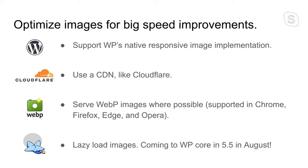But WebP is a modern image format with great compression. WebP lossless images are 26% smaller than PNGs. And if you are okay with lossy compression, you get even more of a benefit. And then WordPress doesn't actually let you upload WebP directly, so you do have to use a plugin, and I have a recommendation that I'll discuss soon.